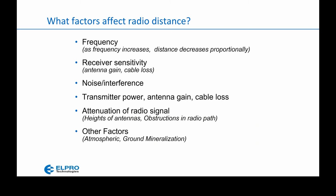Okay, we're going to talk about the height of the antennas in a couple more minutes as well. But also, lastly, there's occasionally some other factors that will influence it, atmospheric, ground mineralization. Generally, these are going to be much, much smaller factors than the points all listed above. But that's what determines how far a radio is going to go. These are the factors that will influence it.